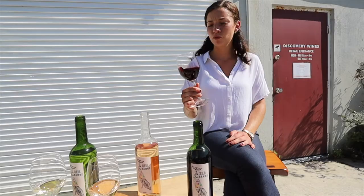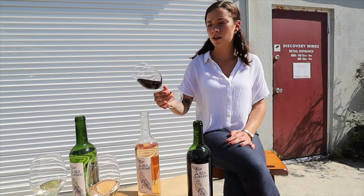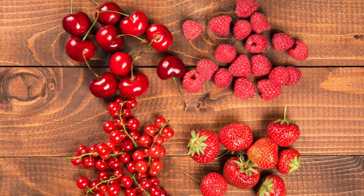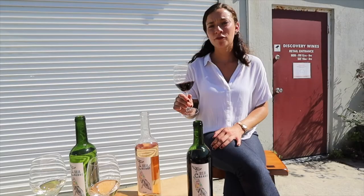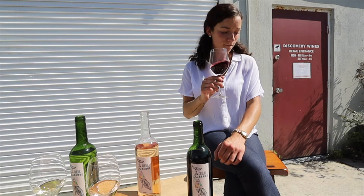So you got a nice ruby red here, bright ruby red actually. I love the smell of Merlot. So you got a lot of that red fruit and a lot of that plum and black currant. Very light for a rosé, which I really like as well. Very juicy. I love it. It's not as full body as you'd think a Merlot would be actually.